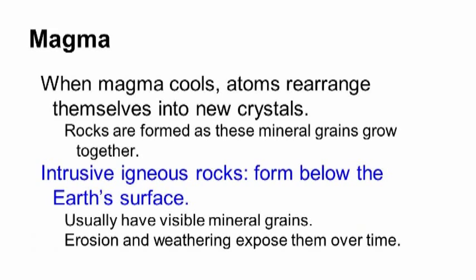There are two types of igneous rock. The first type is intrusive. Think of intrusive as an intruder, somebody that comes in. Intrusive igneous rocks find cracks in the rocks and form below the surface. They don't reach the surface. Because they stay warmer a little bit longer, those mineral grains tend to become more visible, and if given enough time, they will get quite large. It's not until weathering and erosion exposes them over time that we ever really see things like granite.